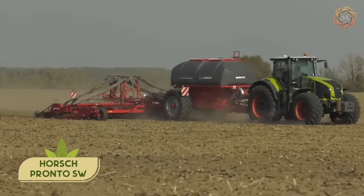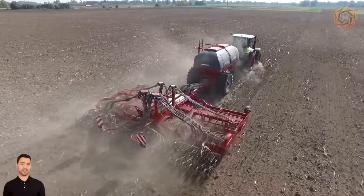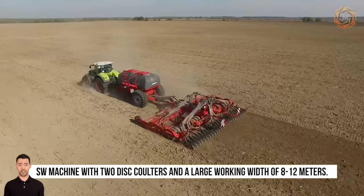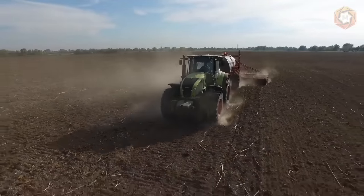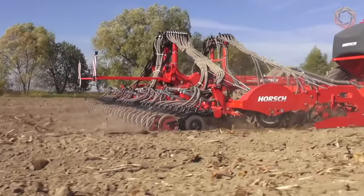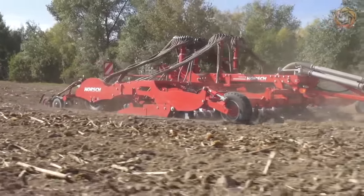Do you need professional grain planting and don't know how best to do it? The Horse Pronto is a SW machine with two disc coulters and a large working width of 8 to 12 meters. Do you agree? The dimensions of the equipment are impressive. Believe me, the quality of workmanship will pleasantly surprise you no less.